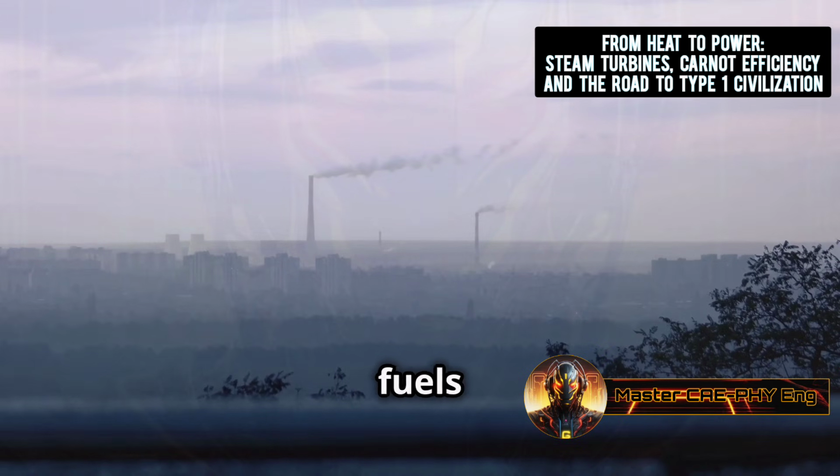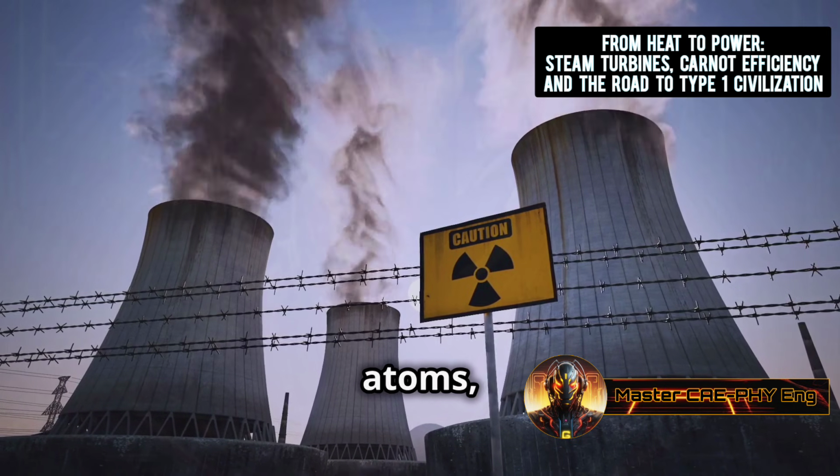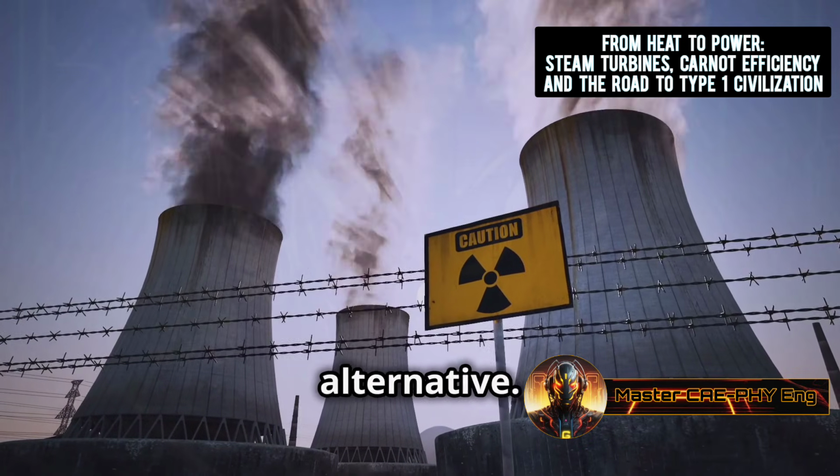The burning of these fuels releases carbon dioxide and other pollutants into the atmosphere, leading to global warming and health issues. Nuclear fission, the splitting of atoms, provides a carbon-free alternative.